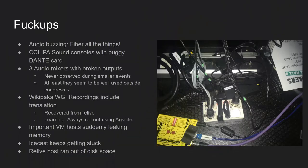And of course, we had some minor fuck-ups. This year, we thought the audio setup was a bit less complex, but when we checked rooms, we had buzzing everywhere. So we replaced some SDI lines with fiber, and it turns out buzzing goes away. Then the PA sound console had a buggy Dante card, and after you rebooted them, the auxiliary out to the VOC cameras was muted, so that messed up a particular talk that has been redone today. But other than that, we are rather happy.